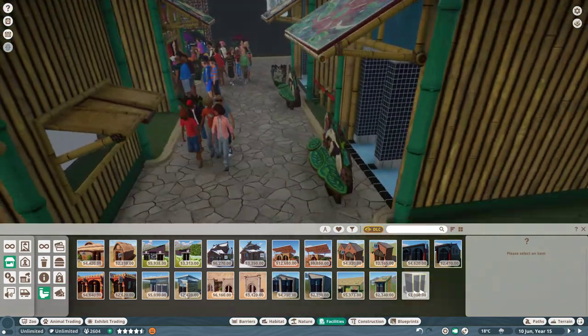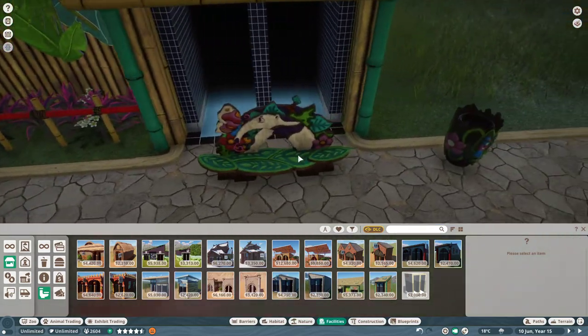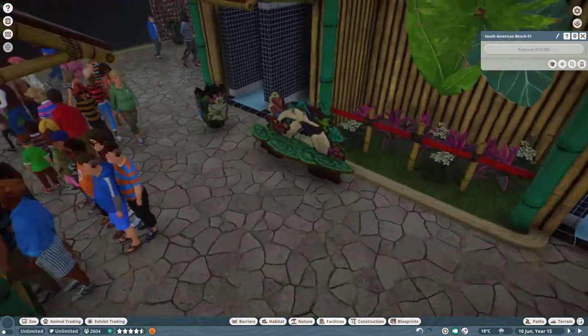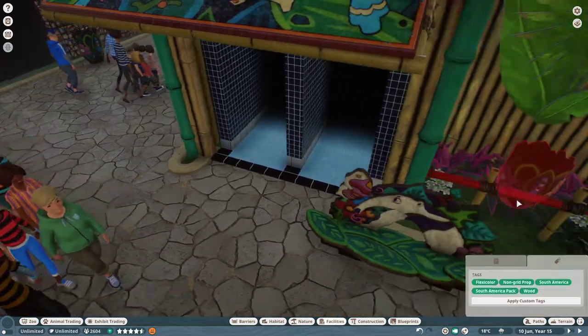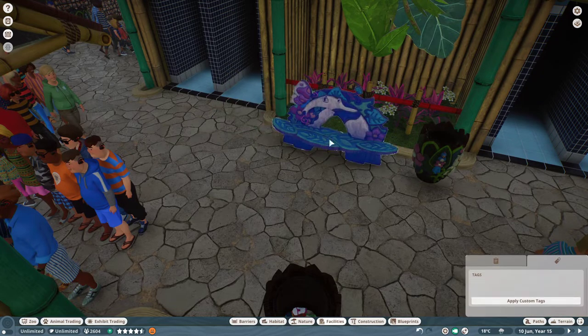Let's see. How close are we? We're doing all right here. Okay, we have a bench right in the way, and a trash can right in the way. Move this one over just a little bit.